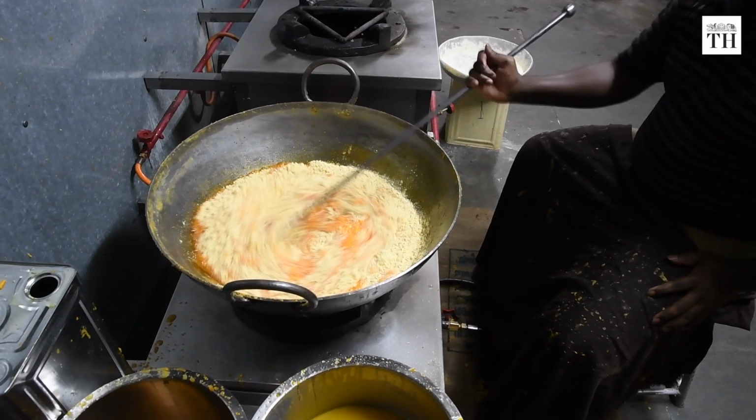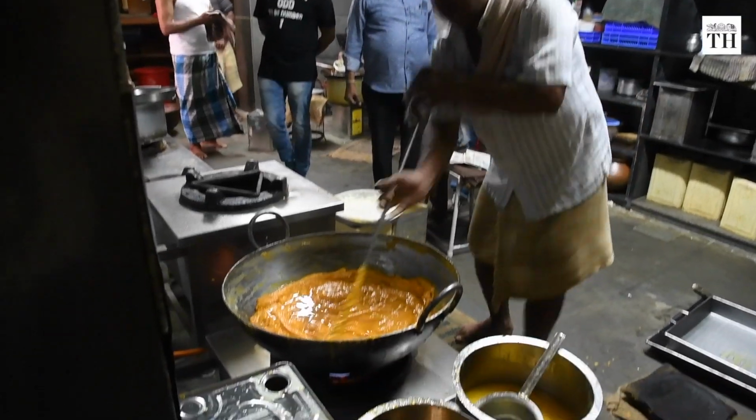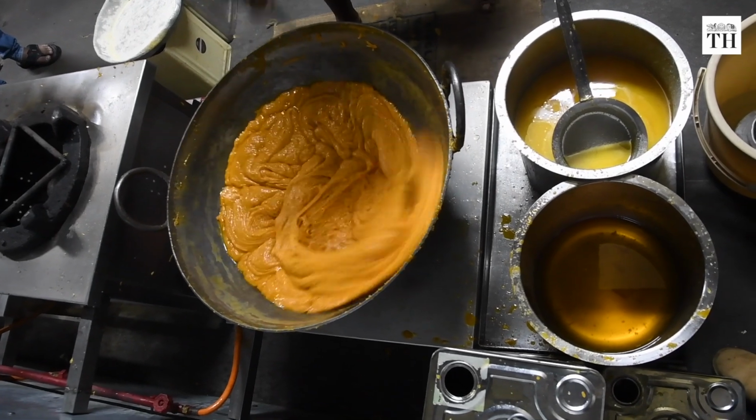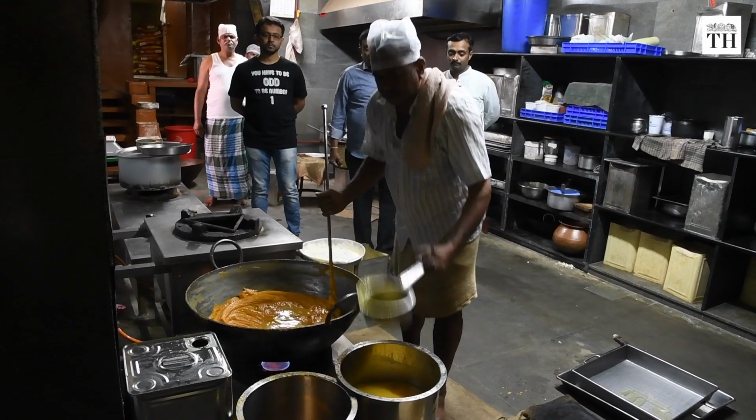The gram dal is selected, ground, and sautéed, and the ghee is then added in stages. They also use a special fragrant cardamom powder. Also, there is a secret formula.